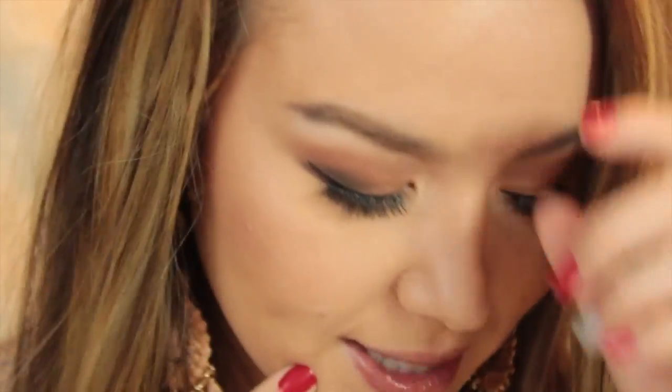So here is the color Praline, and it looks like I have a little bit of praline on my tooth as well. Classy, I know. Okay, moving on to the next color.